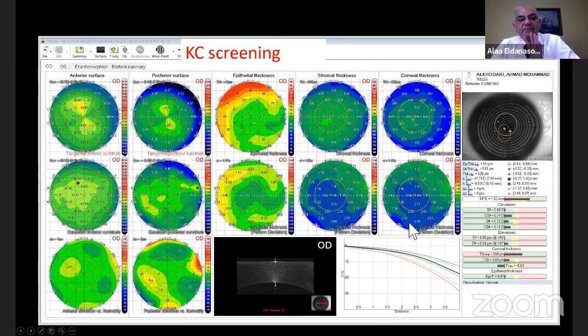So in one map, you can see all the five important things that you want to look at. And then on your right-hand side, it gives you the different indices. At the end, it gives you a suggested classification, whether it's normal or borderline or keratoconus, that you take into consideration. And in this box here, it gives you the high-resolution image of the applanated cornea, and you can see the Bowman's layer, the epithelium, the stroma in high resolution. Then I look at the same thing for the other eye, the left eye, and this helps a lot in making a decision whether I'm going to go into refractive surgery, whether LASIK or PRK or SMILE or anything.